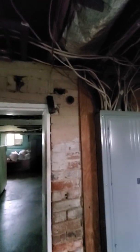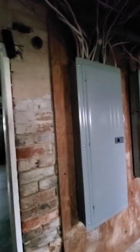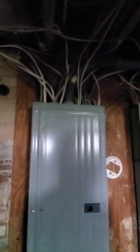So the electric that I can see is on the newer side. I don't want to accidentally trap the cat in this closed off area, so I'm going to try to keep tabs on it. You've got updated panels and some updated wiring. You do have a piece there that's old aluminum, but most of it coming out of these is copper.